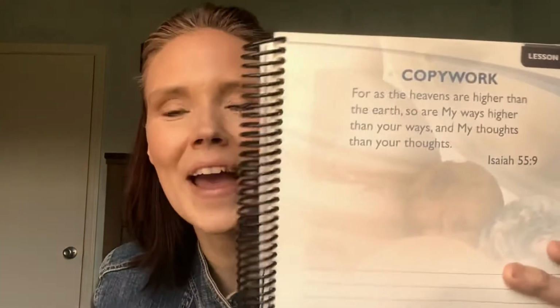This is the notebooking journal that goes with the astronomy book that we already purchased, and it is for my 8th grader. It has more copy work and a lot more writing, things that he needs to do that go deeper than what the other kids are going to be expected to do. They also have a junior notebooking journal for their astronomy, and those are the 2 things that are on back order.